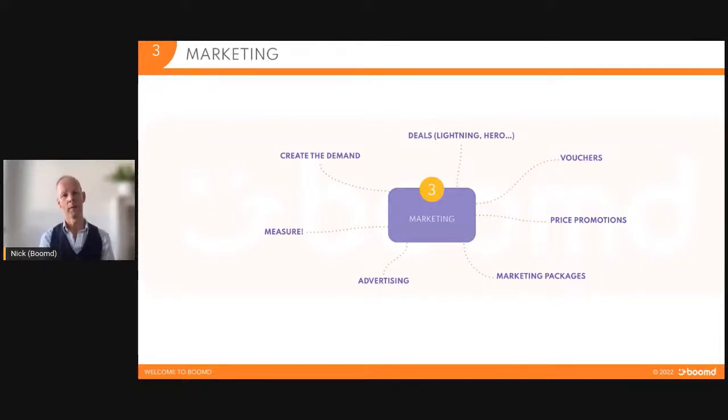So it is absolutely critical for vendors to pay a lot of attention to everything to do with marketing. That's advertising. We've put some ideas here: deals, lightning deals, hero deals, and so on, vouchers, price promotions, and you'd be expected to fund these. It's in your interest to get the products moving. Products moving means they improve in organic ranking. It means they hopefully get good reviews, and it's a virtuous circle, so that your advertising performance starts to improve. And then, of course, you get more purchase orders for the items that are moving well. So it's absolutely critical.